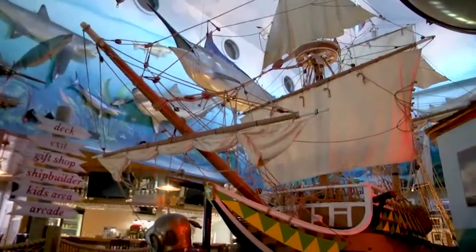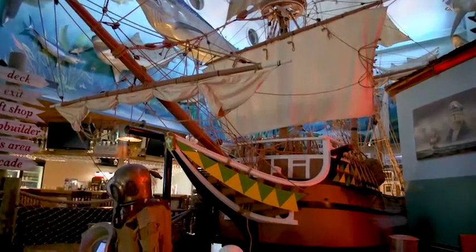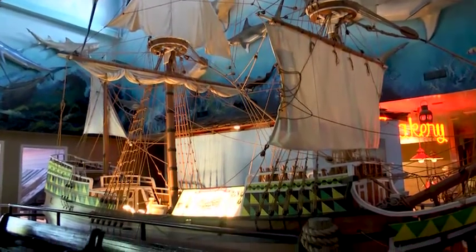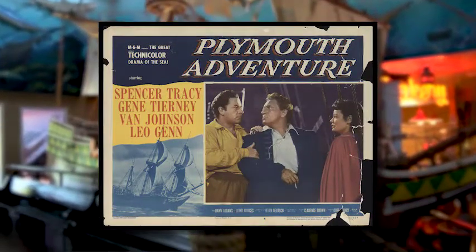Our second giant that greets you when you come into the restaurant is the Mayflower. It's a 1/3 scale model of the real ship. Imagine sailing on this across the ocean. It's built by Warner Brothers in 1952 for the movie Plymouth Adventure starring Spencer Tracy and Lloyd Bridges. It won an award for special effects.